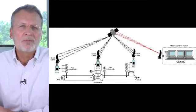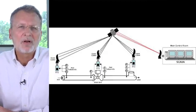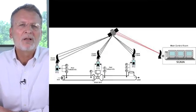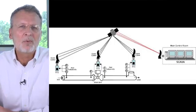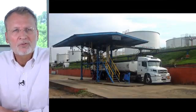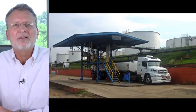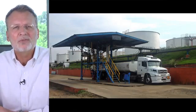The control room schedules which products are to be delivered where and when. Then, with the help of sensors, the control room tracks the movements of the products through the pipeline system, alerting product terminals as to when particular products are arriving. The terminals store the different petroleum products in separate storage tanks. These are then used to fill tanker trucks, which deliver the products for final sale.